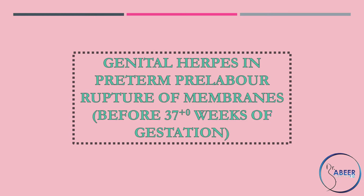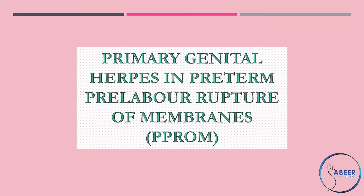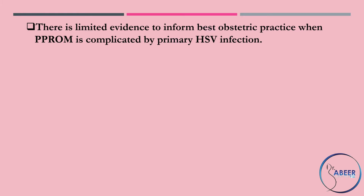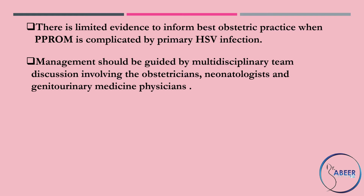Genital herpes in preterm pre-labor rupture of membranes before 37 plus 0 weeks of gestation. Primary genital herpes in preterm pre-labor rupture of membranes, or PPROM. There is limited evidence to inform best obstetric practice when preterm pre-labor rupture of membranes is complicated by primary HSV infection. Management should be guided by multidisciplinary team discussion involving the obstetricians, neonatologist, and genitourinary medicine physicians.